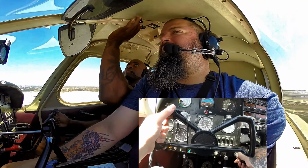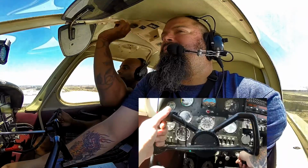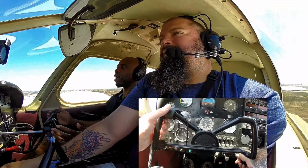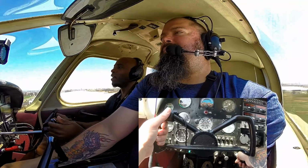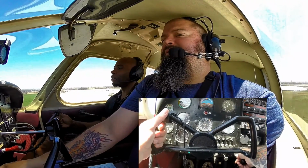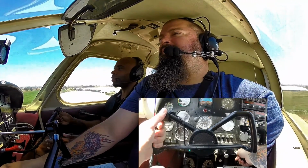Okay, the trim is way off. There we go, we want that nose up like that. Now it's going to fly itself in, you see that? Okay, I see. Because I was like, what's going on? Got it. So now it's just taking it in. Let it come in.